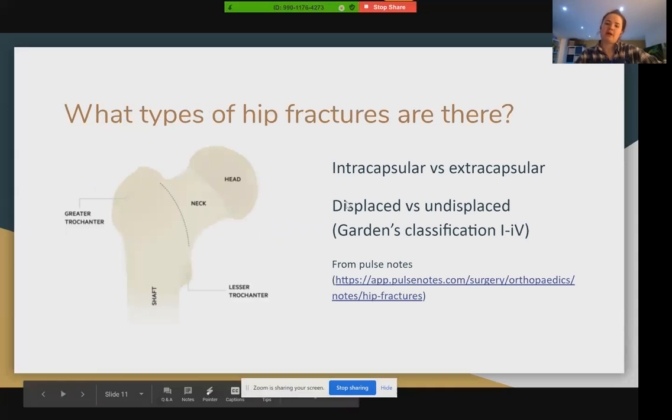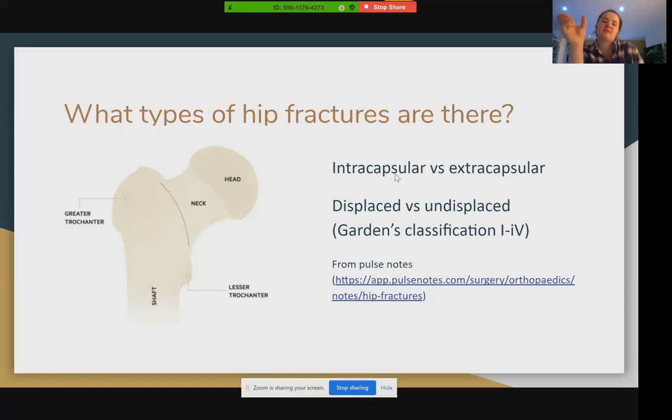So what types of hip fracture are there? I've already written some of it on there. So intracapsular or extracapsular. So what does that mean? What's the difference between the two? Or if you don't know that, you can tell me displaced or undisplaced. So that literally does what it says on the tin. So above the trochanters, yeah. You can see where that little dotted line is. So up from that, towards the neck and the head, is intracapsular. Down from that is extracapsular. Good. And that's how you can do that for any joint. If it's within the joint, it's intracapsular. And if it's outside the joint, it's extracapsular. And then displaced or undisplaced. So what do those words mean?